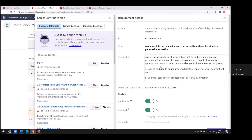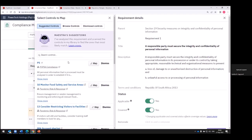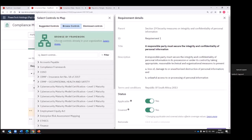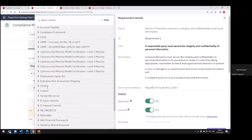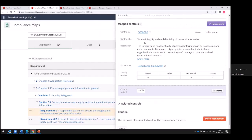Whether I've been doing risk management or internal audit or compliance monitoring, it scanned my entire system and picked up possible controls that it thinks it could match to this actual requirement. Based on this requirement, it's used all the text in the requirement, scanned, and said, okay, I think these are the controls that you could possibly map to. So it automatically throws out a list of controls that you can map. If not, you could browse directly to a specific control that might be sitting in a framework, and then go through that control and do the mapping. In this case, we've already got a control that's mapped.